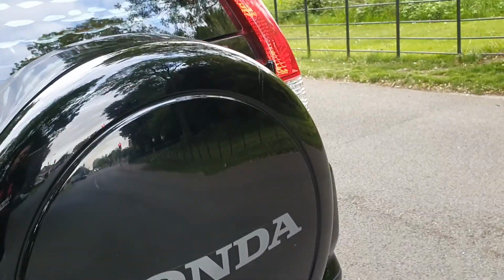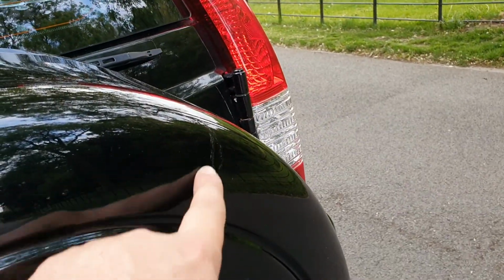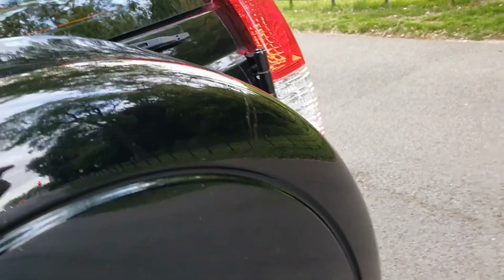Now there's a couple of little marks along this cover, just along here. I've just touched them up. They were looking white, so I just touched them up.